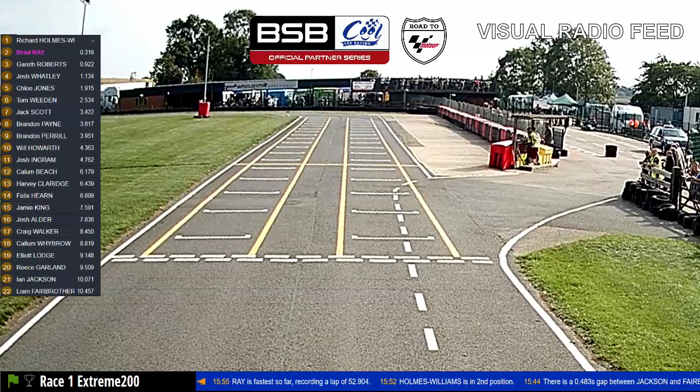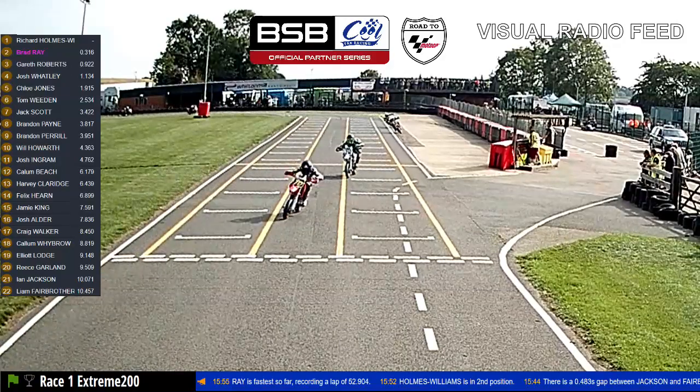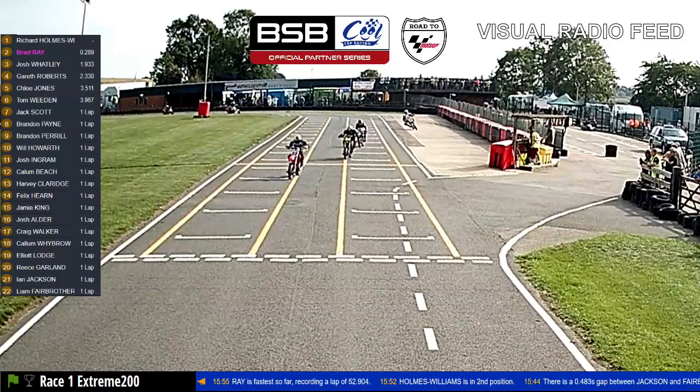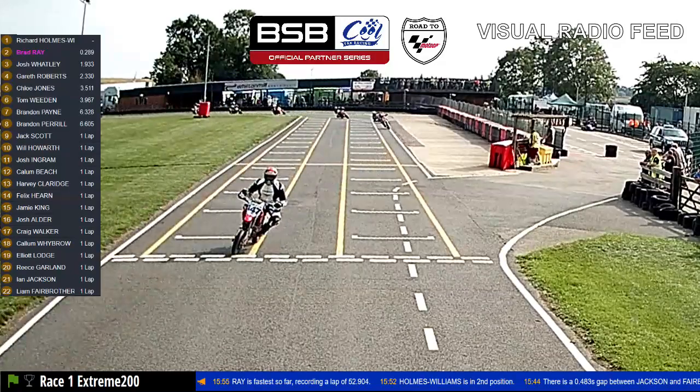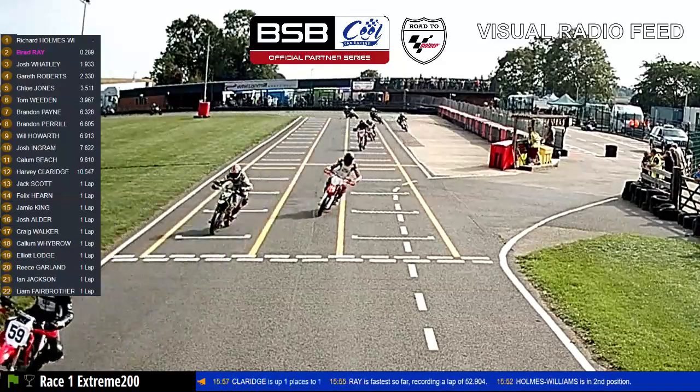through the leading groups as Josh Watley goes on the inside at turn 9, the tight left-hander to go through on Gareth Roberts. Roberts looks to fight back and get cut back through turns 10 and 11 across the line. It is Richard Holmes-Williams ahead of Bradley Ray, and Josh Watley held on to that third place ahead of Gareth Roberts. Chloe Jones is 5th. So a great move there, just got a great run coming out of turns 7 and 8.